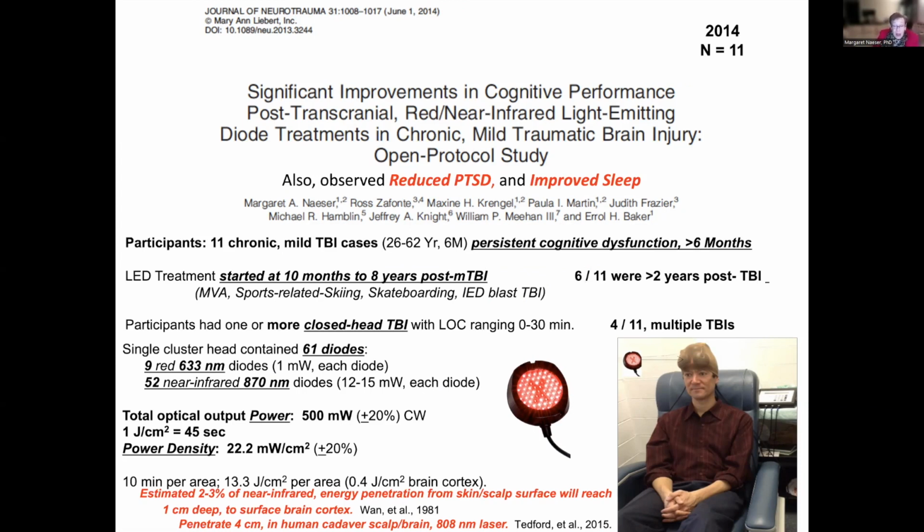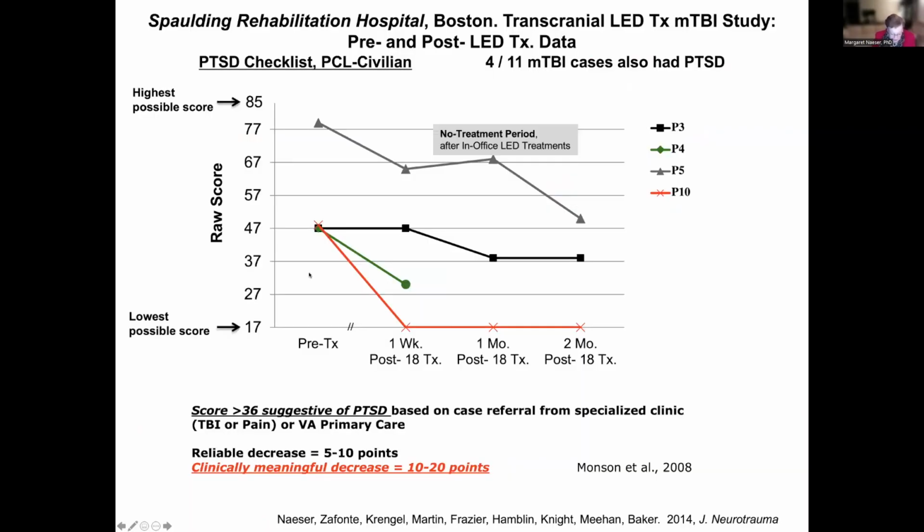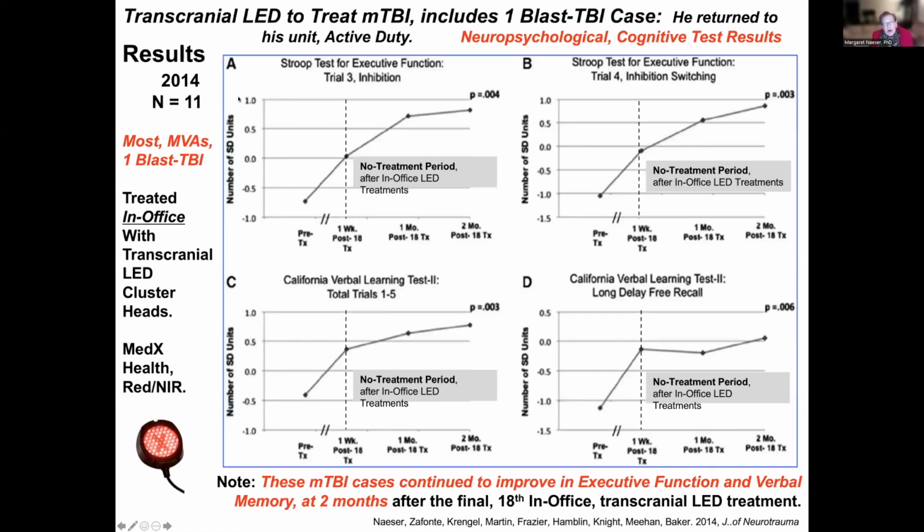Okay, so we treated them with red and near-infrared LED diodes. They were held in place with a stocking cap. So there were 633 diodes here in the middle, and then the near-infrared 870 was around on the outside, held in place with the stocking cap, as I said, painless, non-invasive. So very quickly, the results, we had 11 cases, as I said. And most were car accidents, motor vehicle accidents, sports injuries, falling, skiing, skateboarding, that kind of thing, not football.